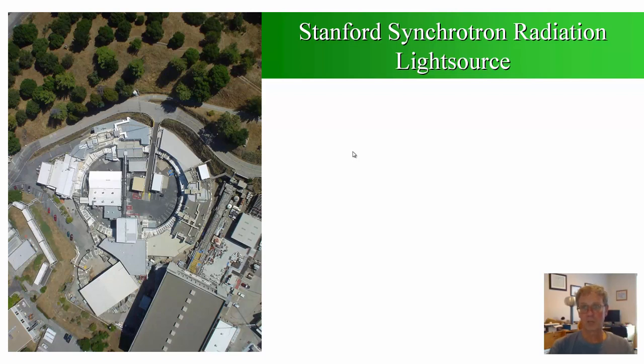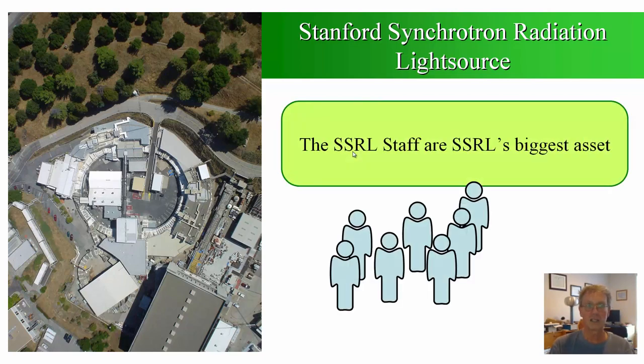And finally, I'm a little bit over time, so I will close soon. There are all these great capabilities, all this fantastic infrastructure at the Stanford Synchrotron Radiation Lightsource, but so far I haven't mentioned what I believe to be the most important of these, and that's the staff. SSRL staff are its biggest asset. There is a great sense of community in SSRL, and I really enjoy working in there for that reason.